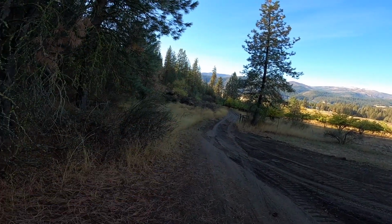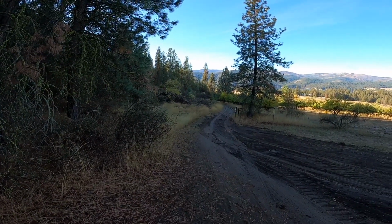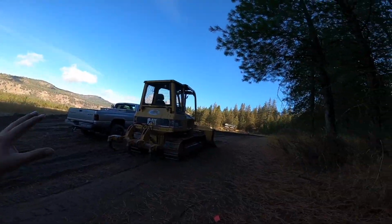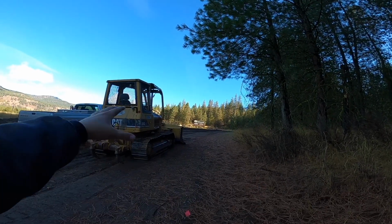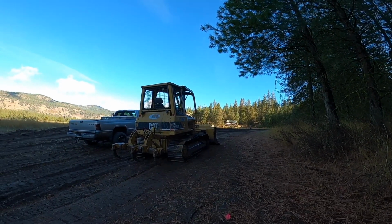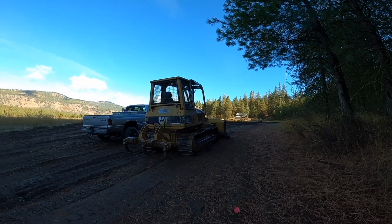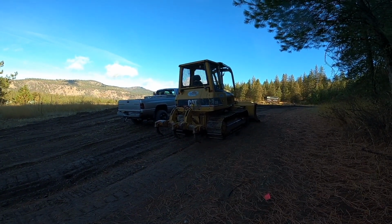And then, God willing, tomorrow it'll be drier. I can finish cleaning up this mess. I got to finish yesterday and start today, and I got probably 4.5 to 5 hours to do it. So you guys are probably going to see a lot of time lapse today is what I'm saying.